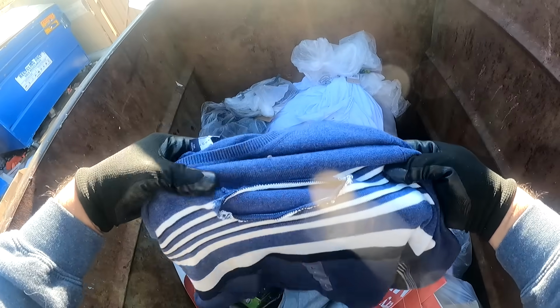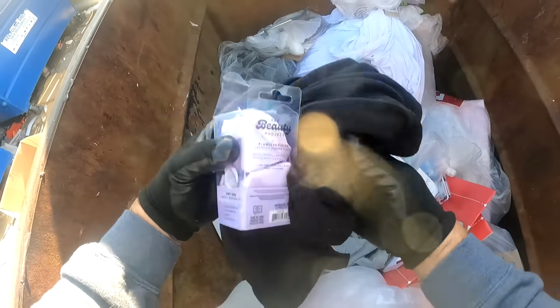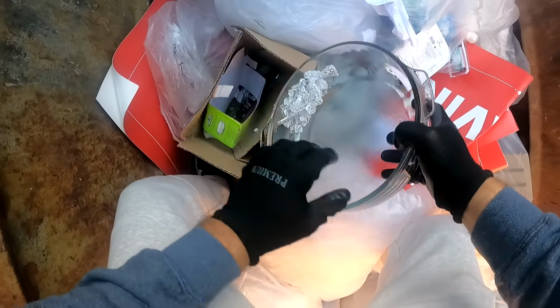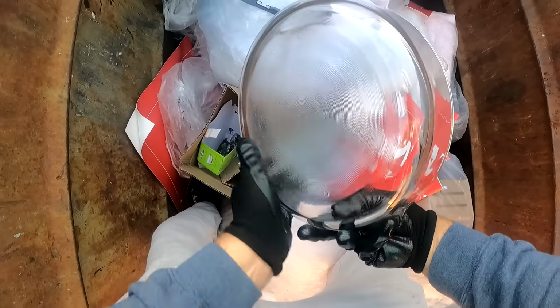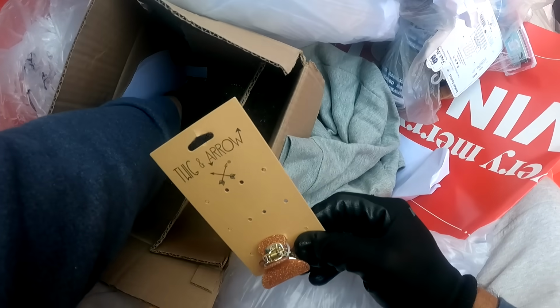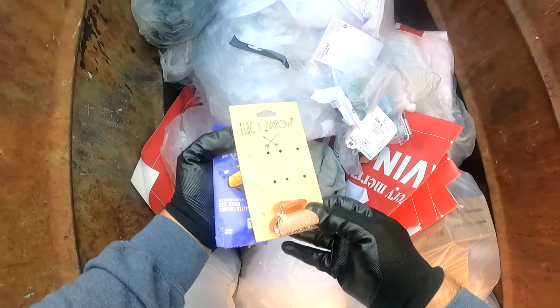Let me get inside. Wow. Look at this. This one, you can see they damaged this, but still I can fix it. Oh, this one is okay. Brand new. Three points.